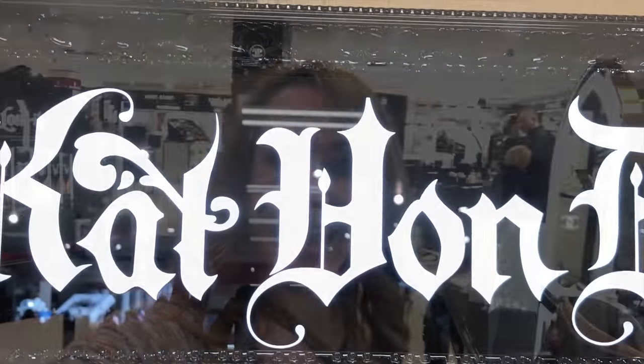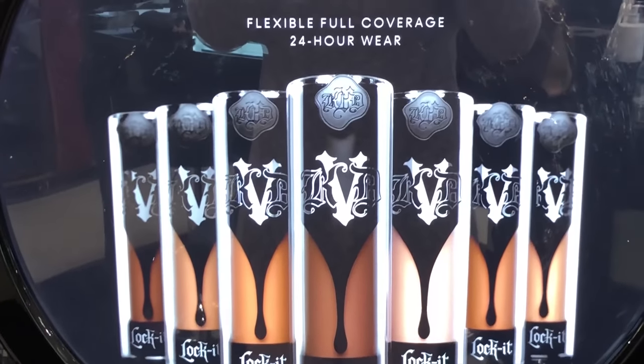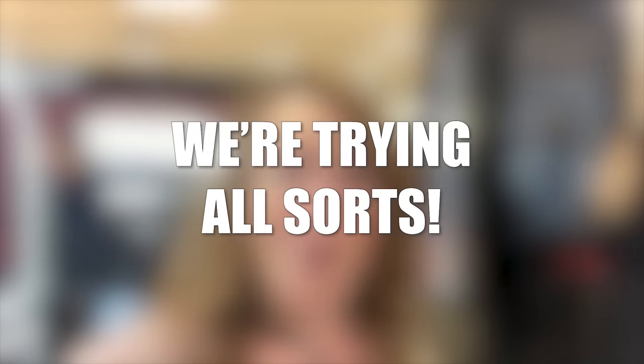I am in the new Kat Von D stand in Debenhams, and this place has got so much product in it. Full disclosure, I'm actually recording this on my phone, spinning around on the chair. But we're gonna be trying on some new products, the new full 24-hour foundation. We're trying on some colors, we're trying on all sorts. So, got a big, big haul incoming, and I am crazy excited.